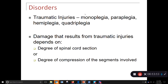We're going to talk about 4 different types that you will care about, not only for AMP2, but also for the ATI test if we're still taking that, and also for pathophysiology. They are monoplegia, paraplegia, hemiplegia, and quadriplegia. Monoplegia and quadriplegia should sound pretty easy to figure out. Mono means 1, quadra means 4. So monoplegia means weakness or no response from one limb. Quadriplegia means from all 4 limbs.